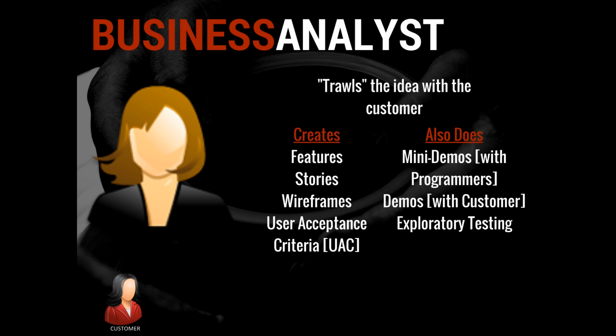Finally, the BA also plays the role of a tester on our team. The programmers write automated tests for all the code they write, so in theory, there is really no need for another tester per se. But we've seen that the automated tests cover only about 80% of overall quality checks. So we mix in exploratory testing to take care of the other 20%.